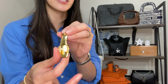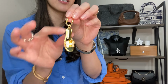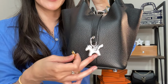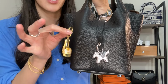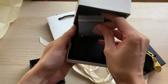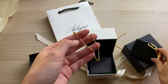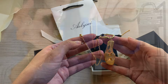But what's interesting is that there are some structural differences to this cadena. For instance, the actual charm is free to move about, while the Pegasus is attached to the ring portion, so it's kind of stationary. See that? How this dangles and this doesn't? Plus, the orange charm actually comes with an additional chain. Don't miss that. This is tucked away nicely inside the box. But this chain gives you a lot more added flexibility for how you want to use the actual charm, especially when you have non-Kelly or Birkin bags.